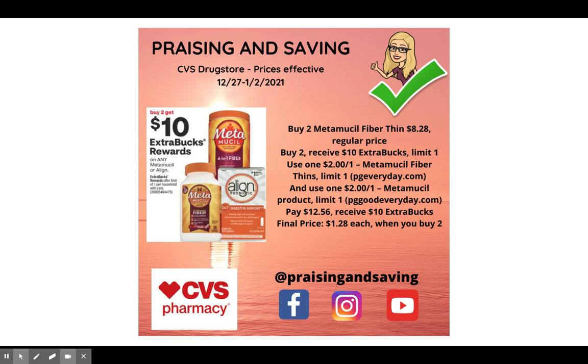Now, if I were you and I was going to the register, this would be the first thing I put up on there, because I usually do about 3 transactions. This would be the first thing that I put up on the counter, because it has such high extra care bucks and you have to pay so much. You're going to use last week's extra care bucks. So whatever extra care bucks you have from your last week's transaction, go ahead and start off by using this. You never want to start off with the small items. You always want to start off with the big items that cost more and that are going to give you the most extra care bucks back. So your final price after you get the extra care bucks back is going to be $1.28 each when you buy 2 of these. So I'm sure someone in your life really needs this.